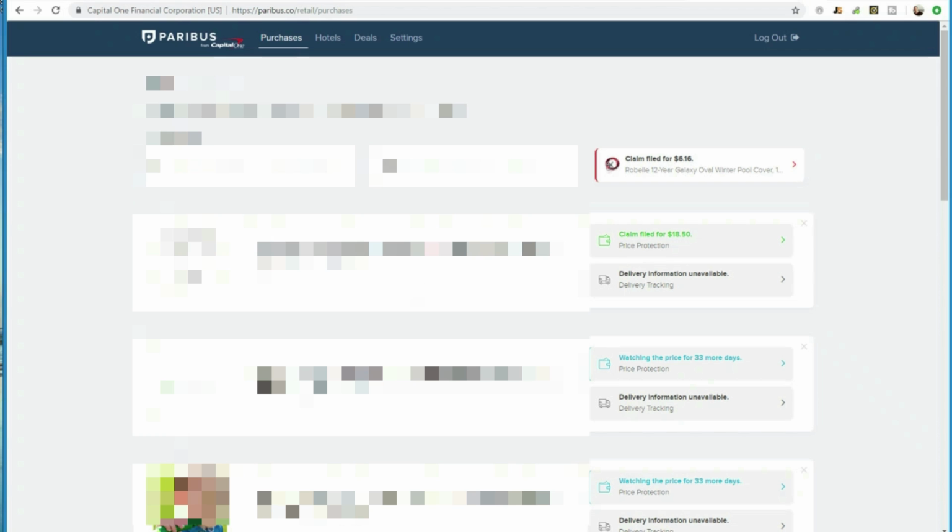Alright, so now I told you I would show you a program that automatically kind of does this for you. It's not as effective because it's sending an email out rather than going directly to the chat, but this is called Paribus. The way Paribus works is it's going to automatically send an email every time a price drop happens. As you can see here, I actually have an item that the claim was filed for $18.50.